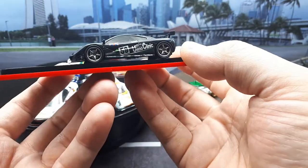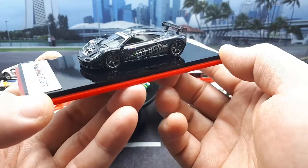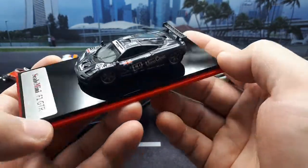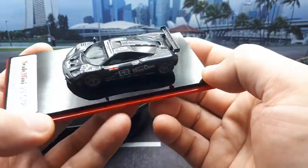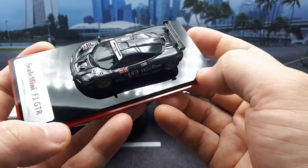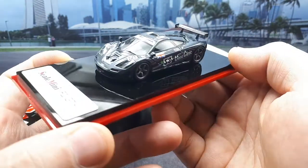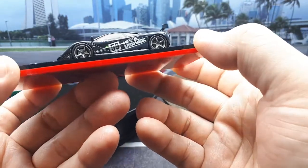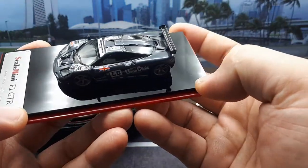Gordon Murray designed this thing as an uncompromised road car, which is why it has a central seating position. But it was so well engineered that with very few modifications, it entered the 24 Hours of Le Mans and won it outright against purpose-built Le Mans prototype racers. That's a really great feat of engineering that doesn't happen very often, and frankly, it may never happen again.